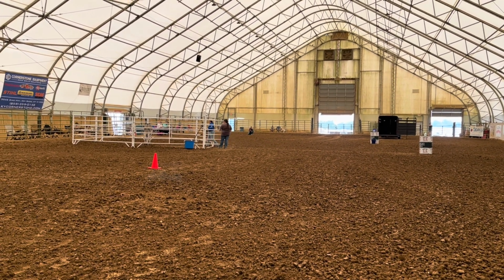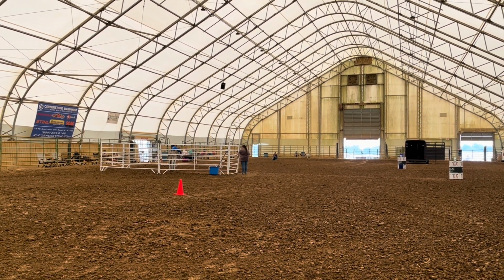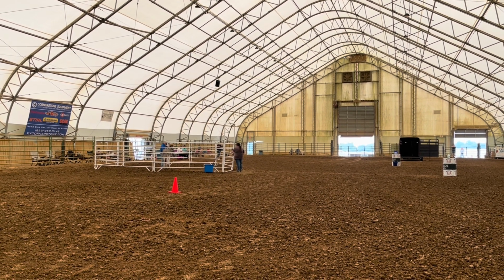He was really easy to catch, no issues out of him, thankfully. Sometimes he can be a bit of a turd and not want me to catch him, but he was more than happy to have me catch him out of this round pen.